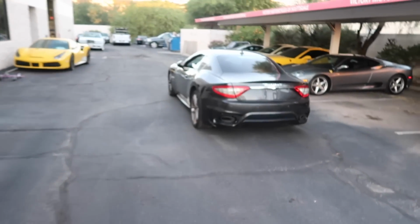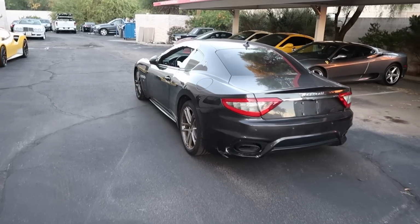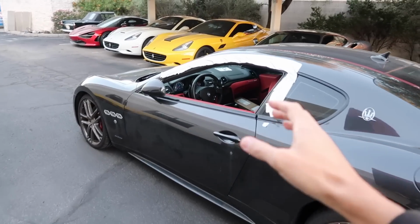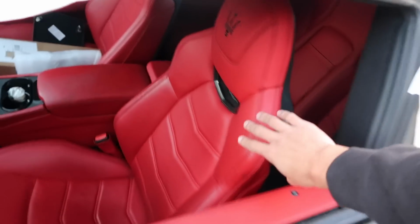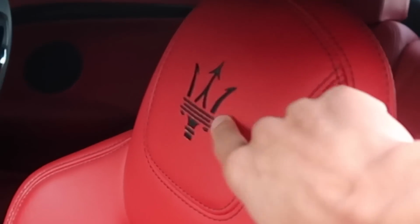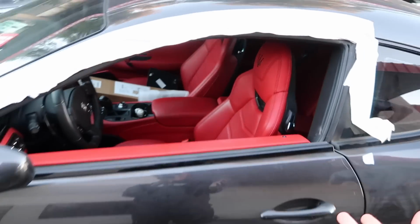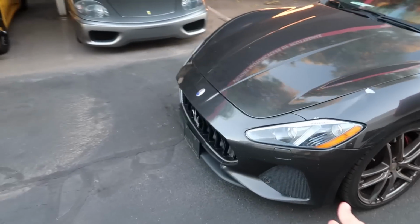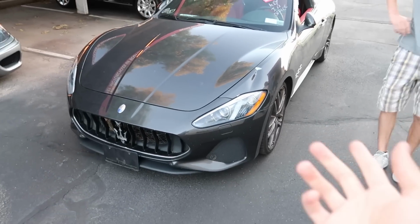It is right there in front of us. Are you ready to show him for the first time? Looks good. All right guys, introducing our new 2018 Maserati Granturismo Sport with the most beautiful spec, one of my favorites, the metallic gray over this beautiful red Italian red leather, just some of the best. And with the stitched Trident logo, it is just a great spec, and it's got the MC wheels.